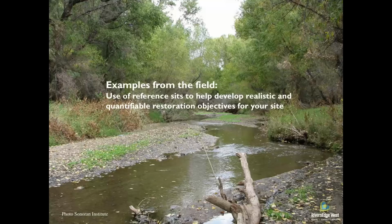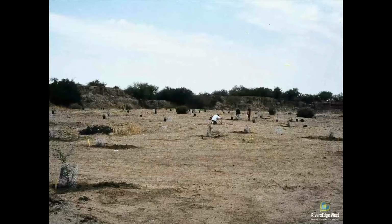And so this is one example that we put forward. This is along the Santa Cruz River, not far from where I live in Tucson, and this is the river as it flows through a protected area called Tumacacori. And this site was used in this particular case study as a reference site for a site downstream with the Tohono O'odham Nation on a restoration project.